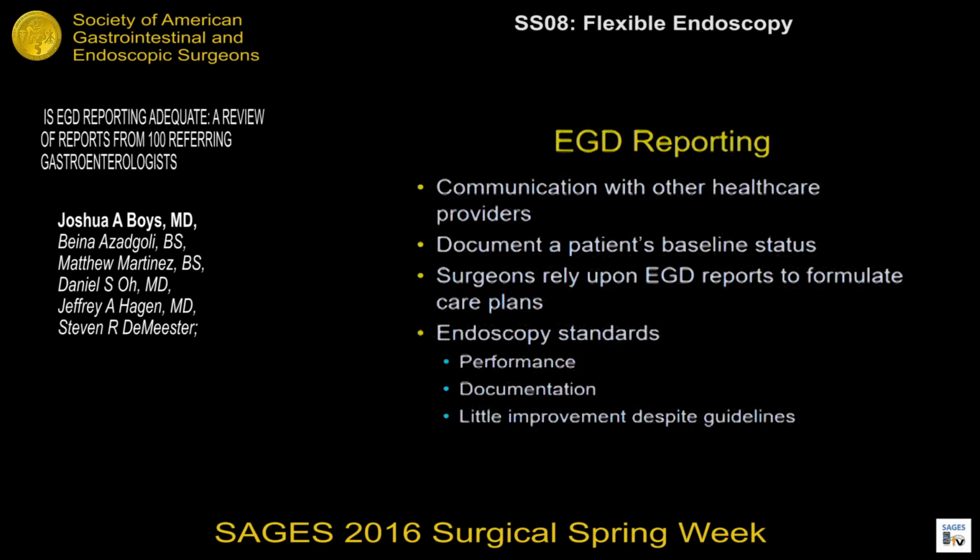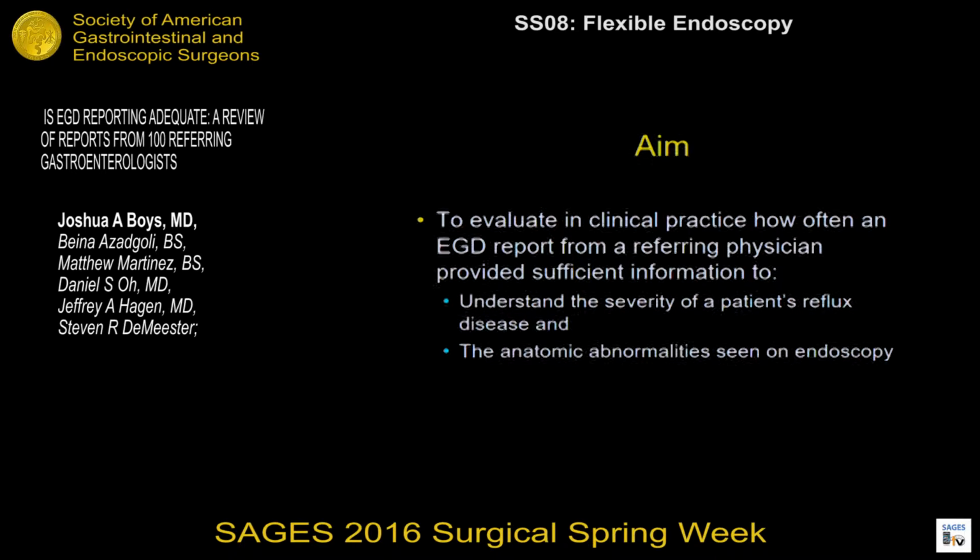EGD reports are vital for communication with other healthcare providers, as well as to document the patient's baseline status. Often surgeons rely upon EGD reports to formulate care plans. In an effort to improve performance and documentation, endoscopy standards have been put forth. However, there's been little improvement despite these guidelines. So our aim was to evaluate the clinical practice: how often an EGD report from a referring physician provided sufficient information to understand the severity of a patient's reflux disease and the anatomic abnormalities seen on endoscopy.